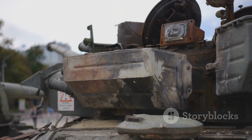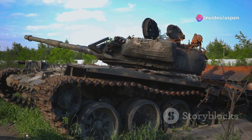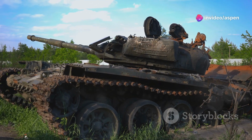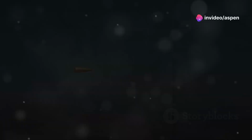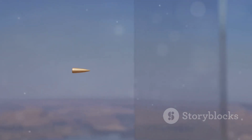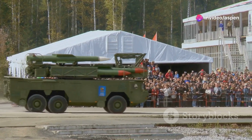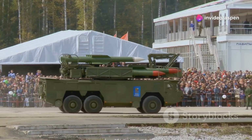However, the limitations of RHA became increasingly apparent as anti-tank weaponry advanced. The once reliable armor started to show its weaknesses. High-velocity projectiles, such as those fired from anti-tank guns, could easily penetrate even thick plates of RHA. This vulnerability was a significant concern for tank crews. This highlighted the need for more sophisticated forms of protection.